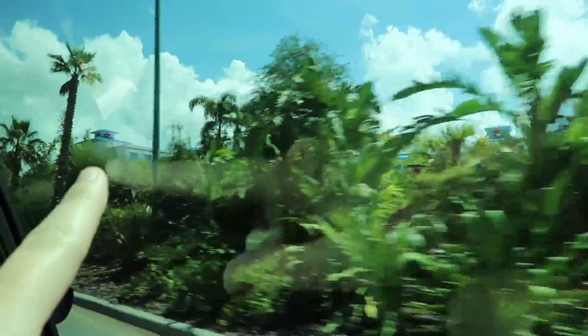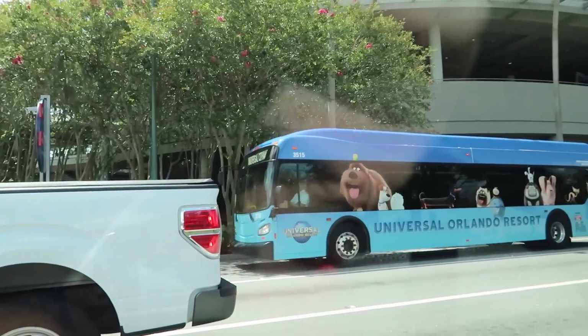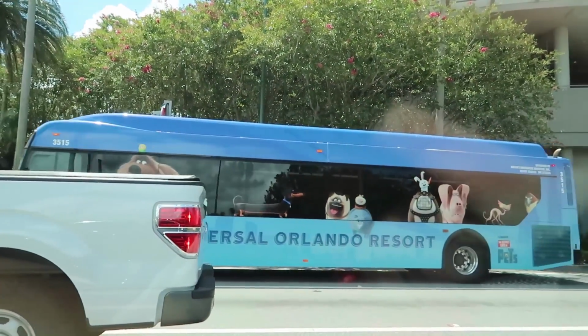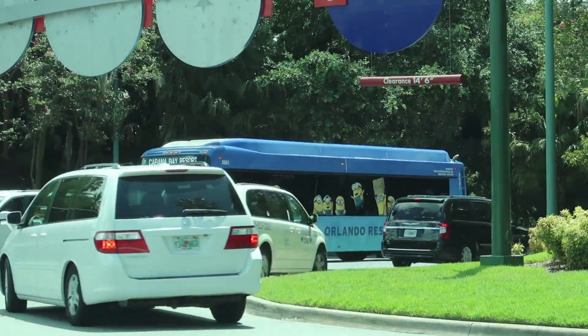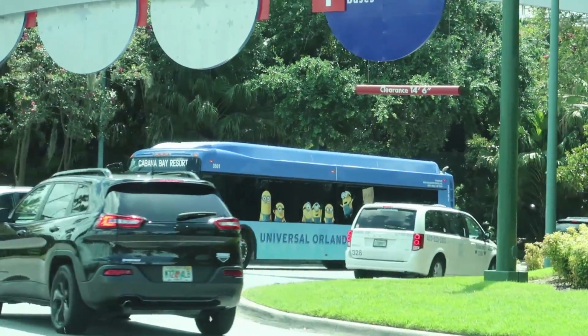Speaking of Sapphire Falls, here it is. And there's my room that I'm gonna stay in one day. One day. Check it out, there is a Secret Life of Pets Universal bus. So cute. I didn't know they had one of those. And right there is the little Minions Universal bus.